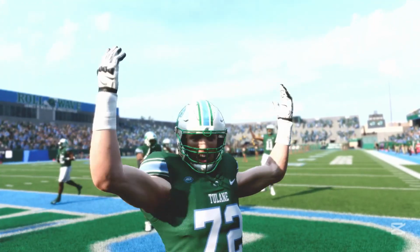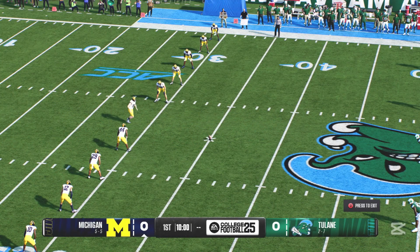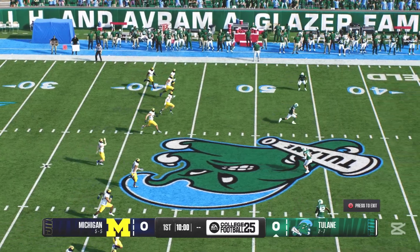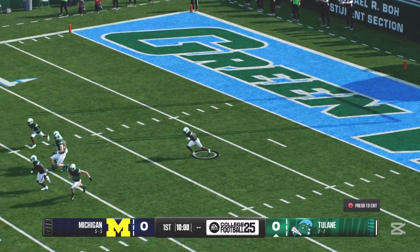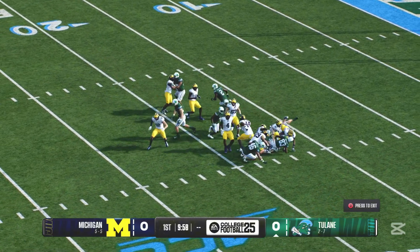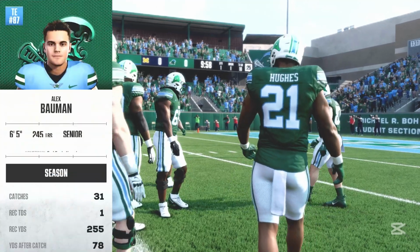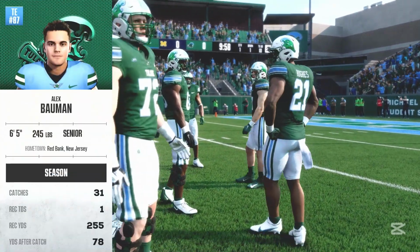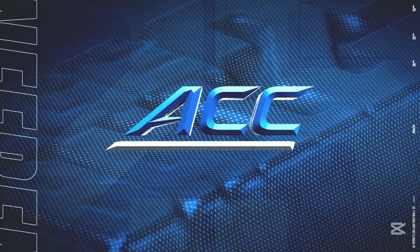For EA Sports College Football, Reese Davis with you along. And the Wolverines will put total leather and we'll get started. And he'll bring it out of the end zone. He was looking for some running room, but not much to be found as he stopped at the 18. The Green Wave offense takes the field, and they'll have the first possession of the game.